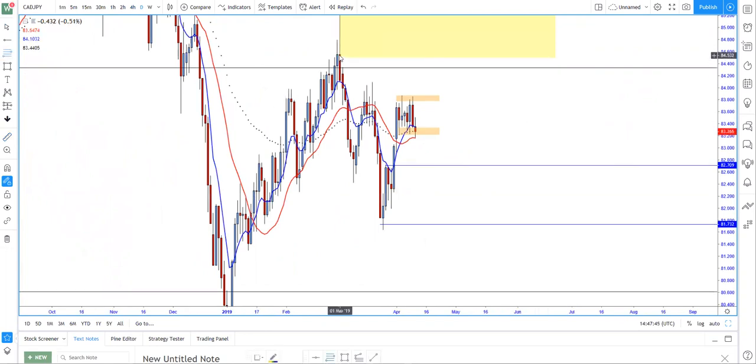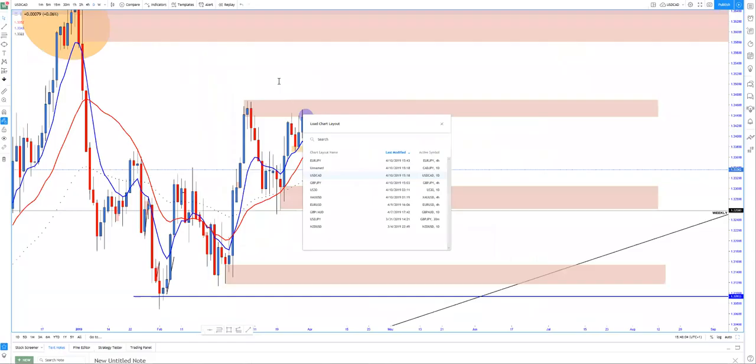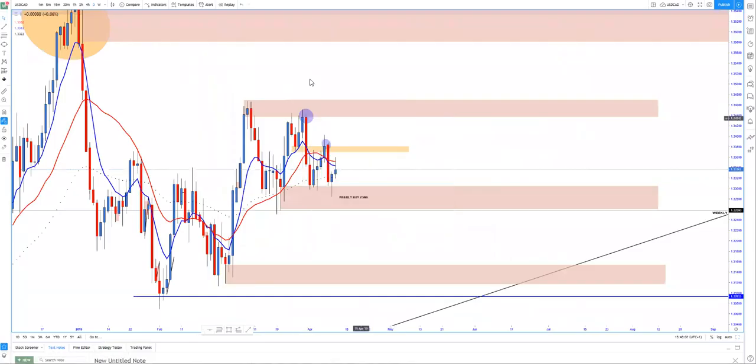The first target is the 81.80 levels, and we'll see after this. If the price breaks this, then we would be expecting the price to hit all the way to 80.55.